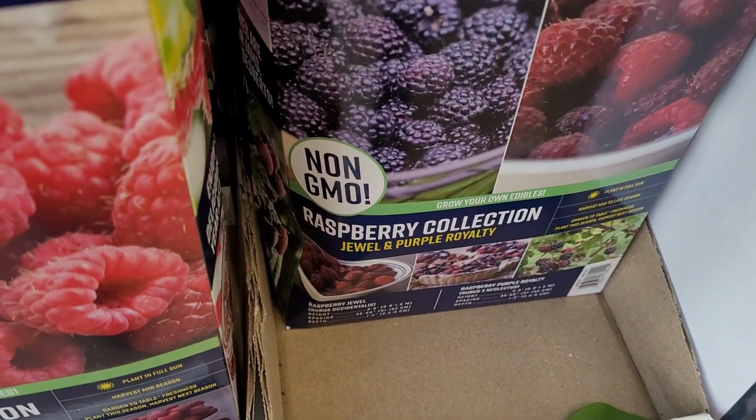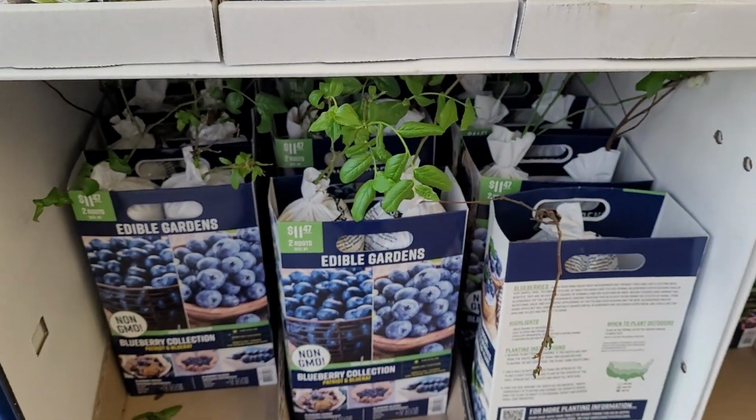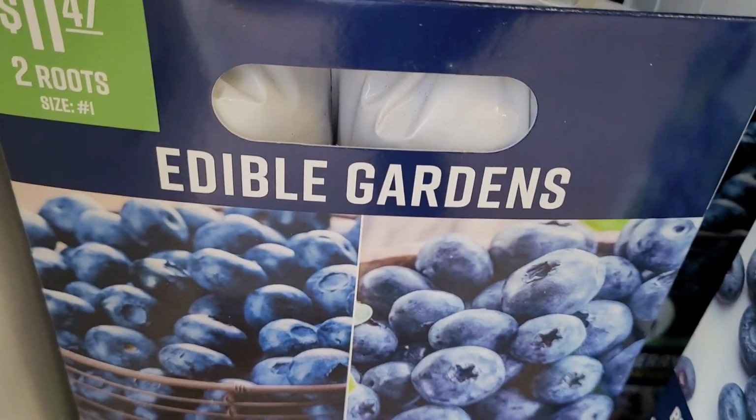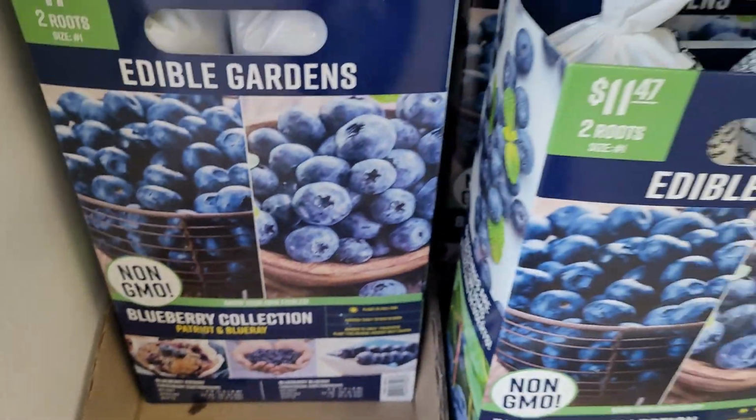So I think this is wonderful that they did this for us, and they're already sprouting out, so you can see that they're alive. But I'd say hurry up and put them in, because these plants, they want to be established by the time the weather gets really hot. So don't delay on these. If you wanted to get some, I'd say go ahead and do so.